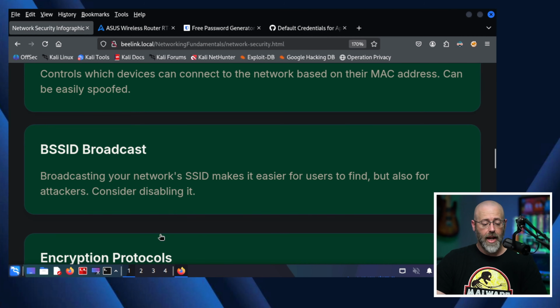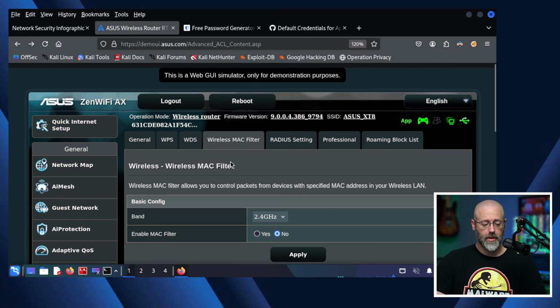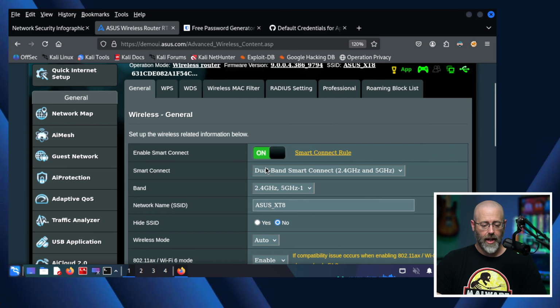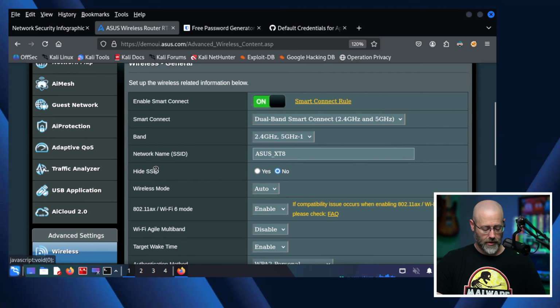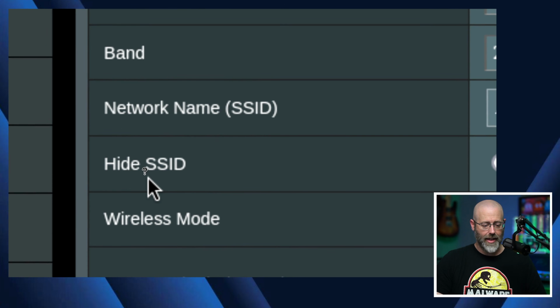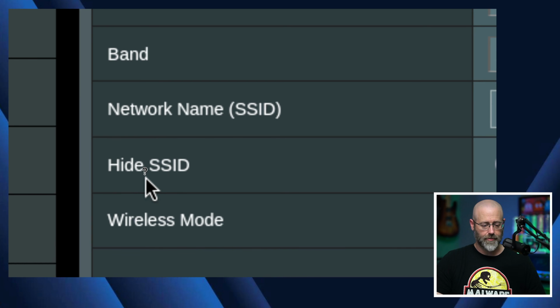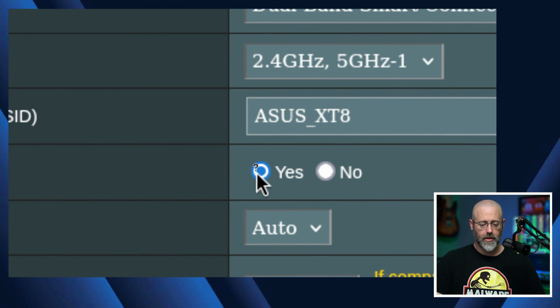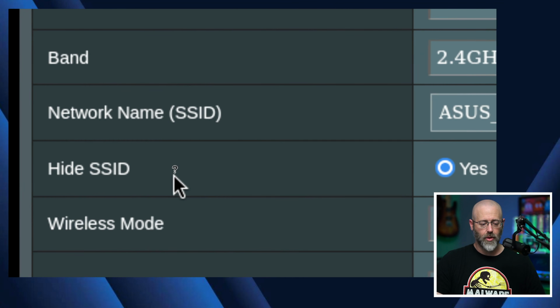Consider disabling it. And to do that, you go in here and you look for, it's probably under general. We're still in the wireless settings. And we'll look through, there it is right there. See that? Hide SSID right there. If we come over here, we just choose yes. And that will hide your SSID.